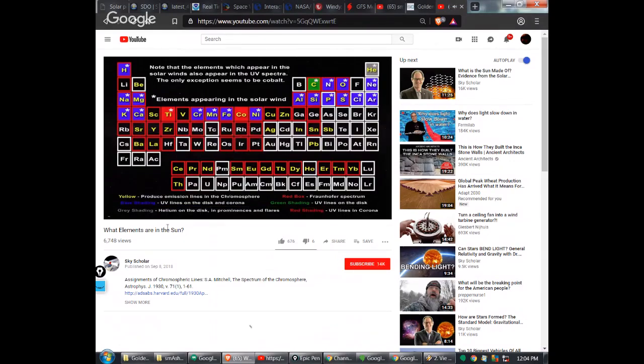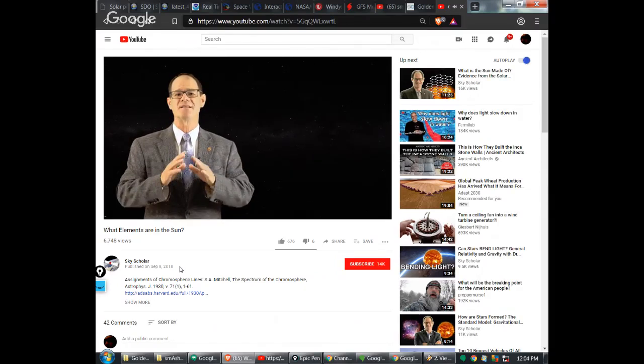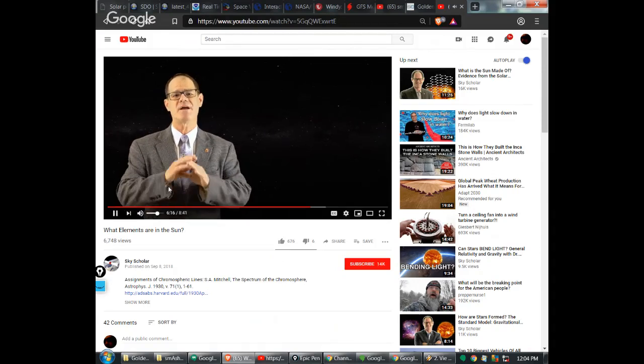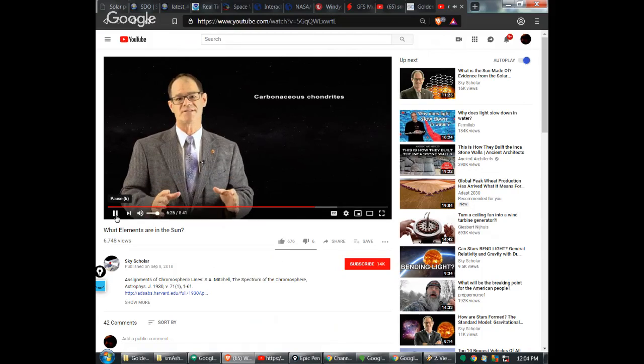Observed in the Fraunhofer spectrum. Given all of this, how do the astronomers set the relative abundances in the sun? First, they tried to identify all the Fraunhofer lines. They then examined the relative abundances of the elements in meteorites known as the carbonaceous chondrites.